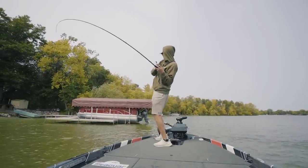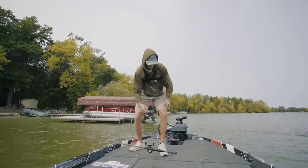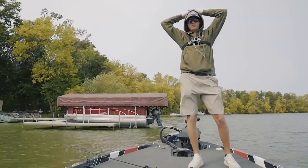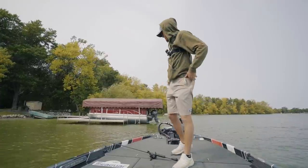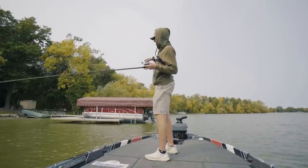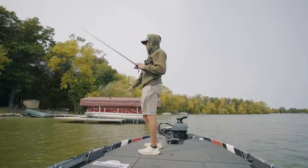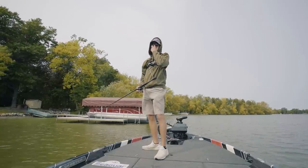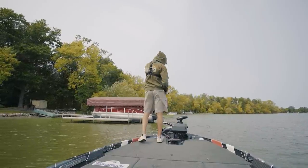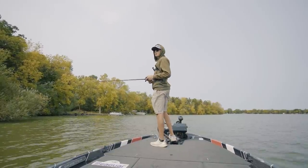Gosh, there's a big one. Oh yeah. Gosh dang it. Just had a really bad hook set. It was like sideways, I couldn't get it. Dang it. That was big. Man, I should have set the hook this way, you dingus. All right, 54, sadly. Couldn't get in the boat.